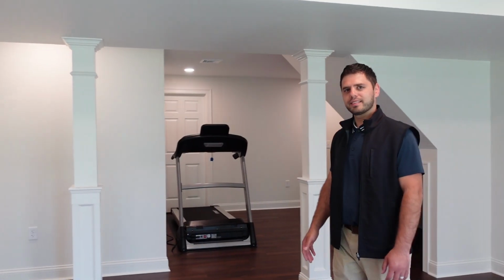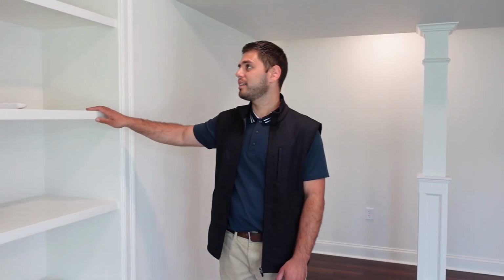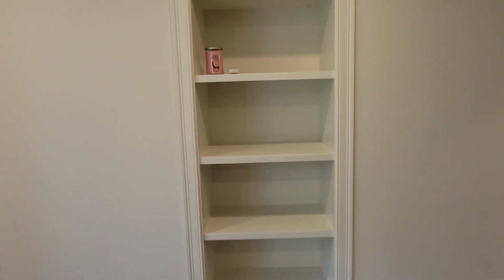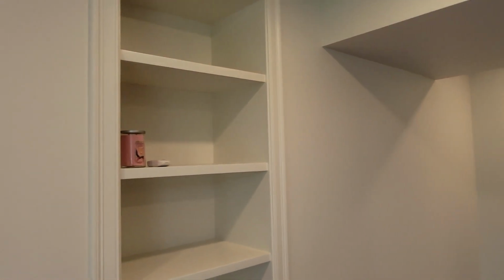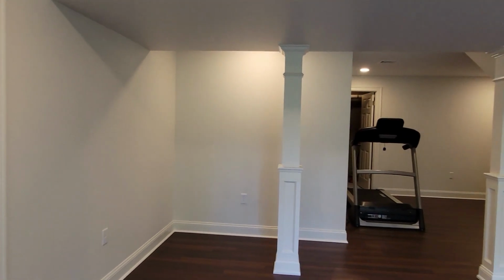Over here to this side we have this built-in bookcase shelf, kind of. This was a little niche in the concrete wall, and we could have just built a straight wall and covered this in there, but we made use of this and made this built-in bookcase shelf, which came out pretty nice.